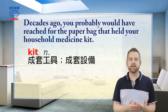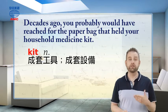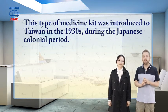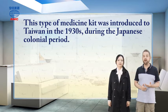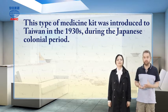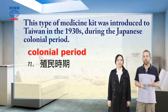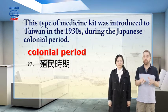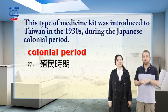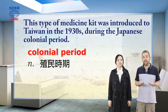Okay, so in the past in Taiwan, people had household medicine kits. Let's read on. The article says this type of medicine kit was introduced to Taiwan in the 1930s during the Japanese colonial period. A colonial period is when one country is in control of another. So, like when Taiwan was ruled by Japan or Hong Kong by the UK.